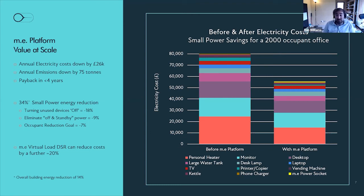The first one, which is what I showed you earlier on, which is the very basic, identifying what devices should be turned off when they're turned on. That's one of the big ticket items for us. So that reduces 18%. We then use our machine learning in a really clever way to eliminate off and standby power from devices that are sitting there, not doing anything useful, but obviously still using power. So think of that printer and copier I showed you that was using 127 watts for no reason.